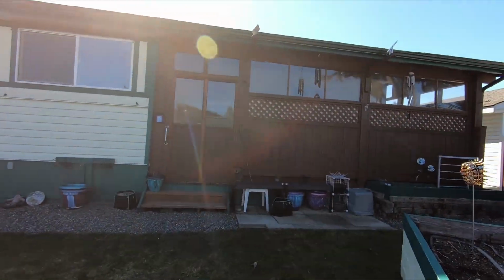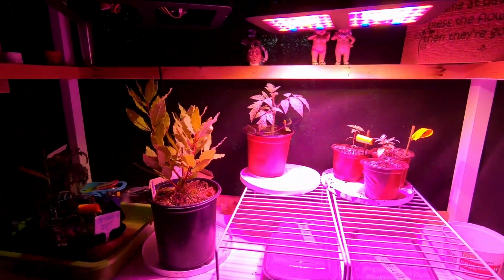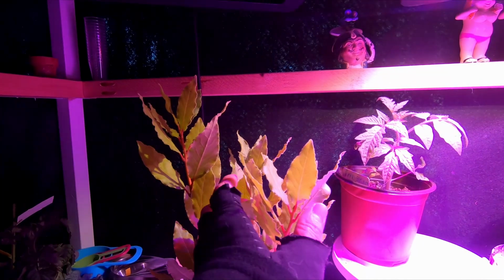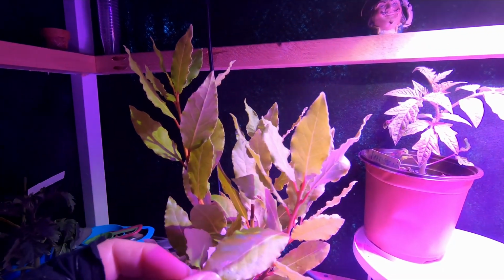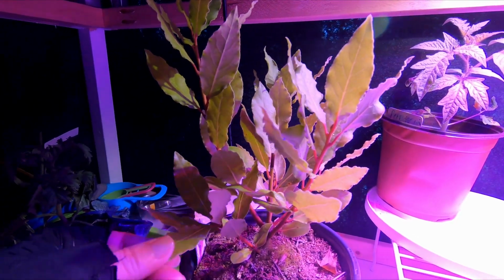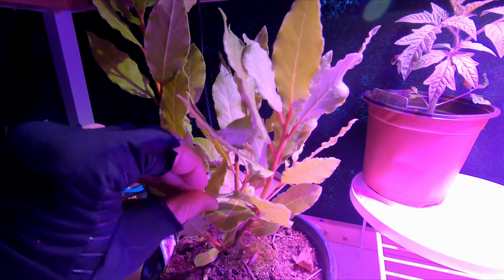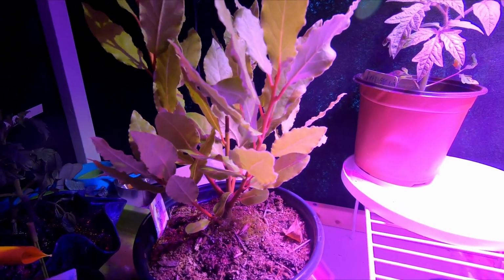Alrighty. And of course, I can't forget this grow room. And look at what I found. I got a laurel bay bush. Bay tree, bay bush. But this is where bay leaves come from. And I am super excited to have this.